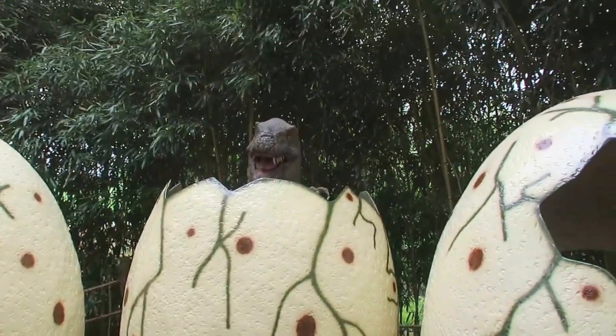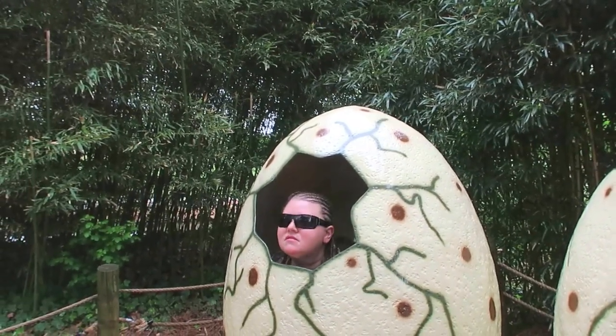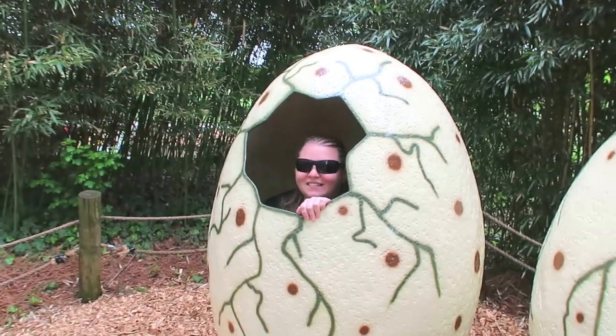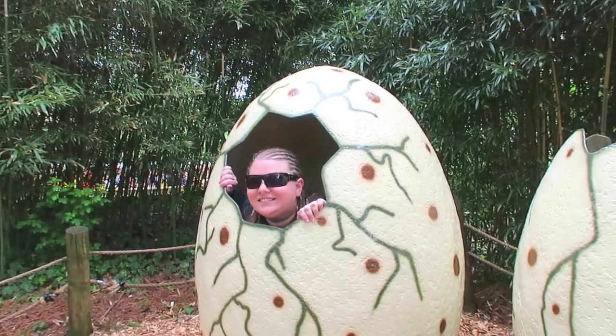Oh, there's one hatchling. What's this one? I think that's a raptor. That's not a T-Rex. Oh, it's trying to get out of its egg. I don't know if it can climb out.